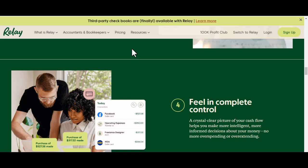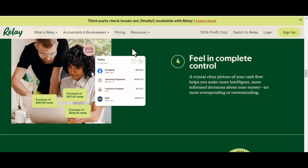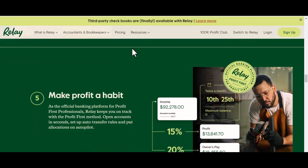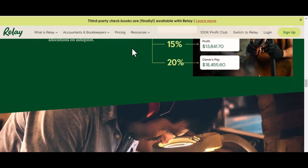If you're a solopreneur or a small business just starting out, the free account is a fantastic option with no hidden costs. It's a genuine, no-strings-attached free checking account. However, if your business is growing and you need more advanced tools like wire transfers or a way to manage multiple users, then the Pro plan is what you'll need.